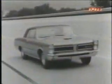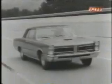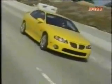Pontiac kind of kicked off the muscle car craze with the original GTO. Now, for 2004, Pontiac has brought back this exciting, legendary GTO name in a very new, very different kind of automobile, much more different in attitude and sophistication than the original GTO.